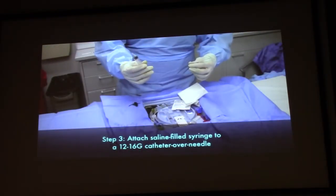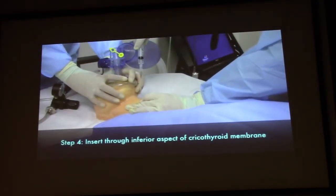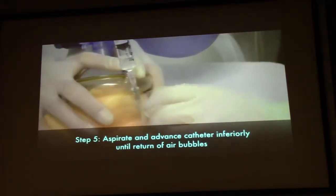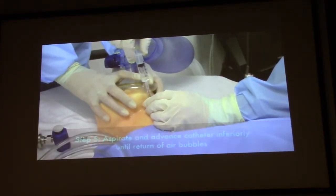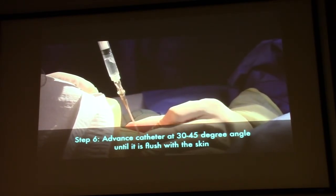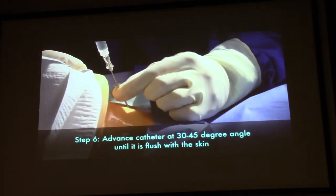Use a saline-filled syringe that is attached to a catheter over needle. Insert the needle through the inferior aspect of the cricothyroid membrane while continuously aspirating. Loss of resistance and bubbles in the syringe will signal the catheter is within the trachea. While directing the catheter inferiorly at a 30 to 45 degree angle, hold the needle and advance the catheter so the hub is flush to the skin.